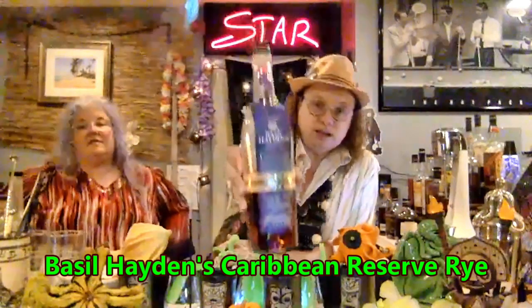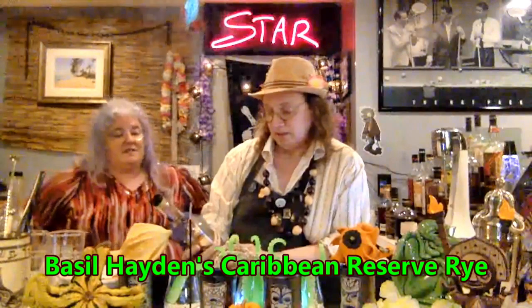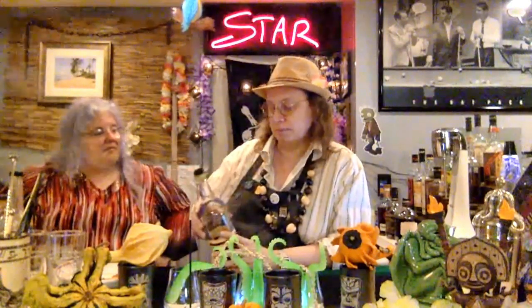So what we have here is Basil Hayden's rum-finished Caribbean Cask Rye. So this is a Kentucky straight rye whiskey blended with Canadian rye whiskey and finished with rum. So what does this mean? It was actually in Caribbean rum barrels for a while, and they added a little bit of blackstrap molasses just before bottling, which gives it a really interesting flavor, because you get all of the spices from the rye, the spicy, almost heat from the rye, which is a very different spice profile from rum. But then at the end, all of these rum notes come in, like you would expect.